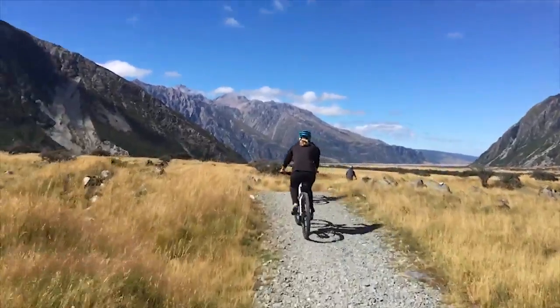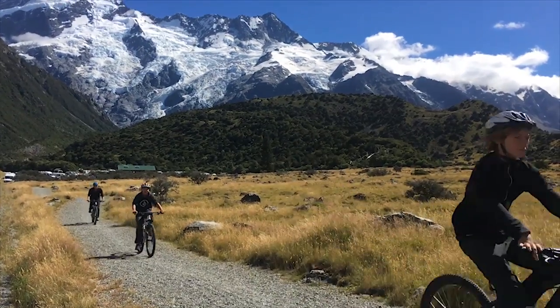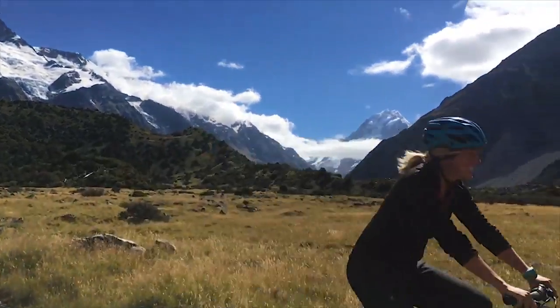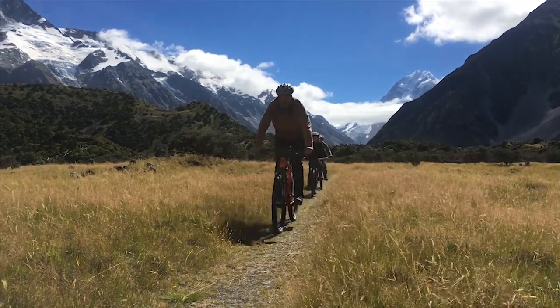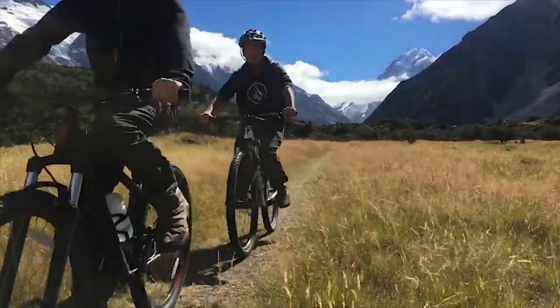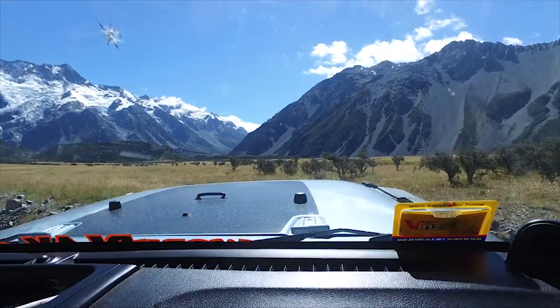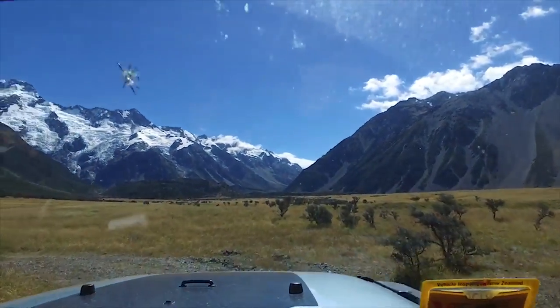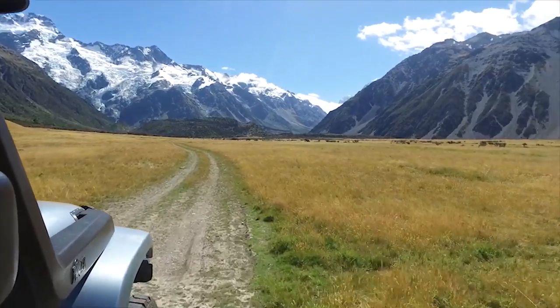After we set up camp, we took the mountain bikes out for a ride on some of the trails to explore the area. On our ride, we got an amazing view of the national park's namesake peak, Mount Cook, which is the tallest mountain in New Zealand and stands 3,724 meters or 12,218 feet tall. There were some dirt tracks leading off the main road onto a field, so we took the Jeep out for a beautiful drive surrounded by towering snowy mountains.